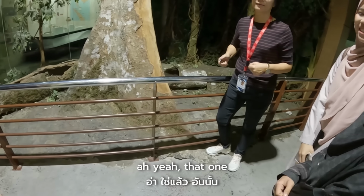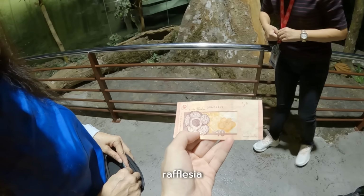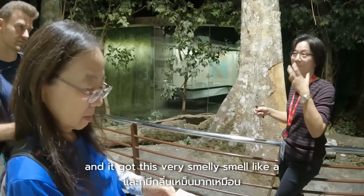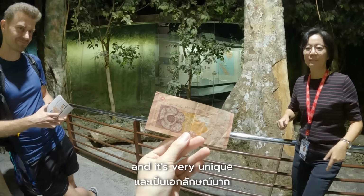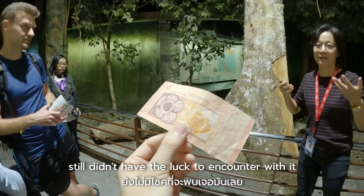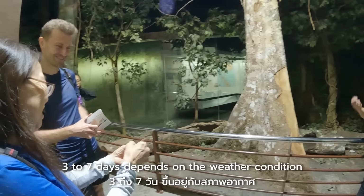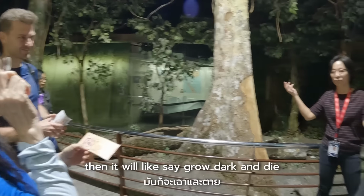Yeah, that one. So what is so special about this Rafflesia? When it blooms, it only blooms for maybe 3 to 7 days, and it has a very smelly smell, like dead, rotten meat. It's very unique, because not everyone can see it. It depends on your luck. For me, till now, I still haven't had the luck to encounter it. Sometimes it only blooms for 3 days. Three to 7 days depending on the weather condition, and it's very sensitive. Once a human touches it, it will grow dark and die.